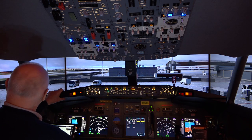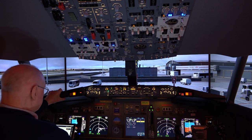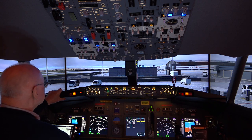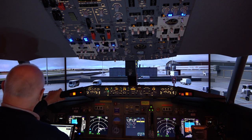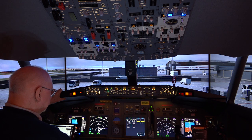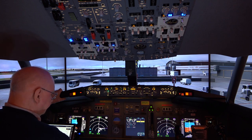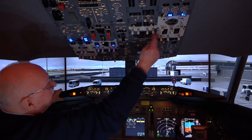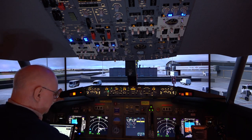Cockpit to ground. Go ahead. We've been cleared for push and start, tail to the right. Copy that, ready for push, tail right. Please bring right, please. Brakes released. Turning off the air now into the cabin so we've got more pressure. Brakes released, here we go.